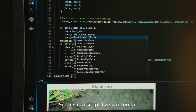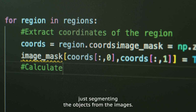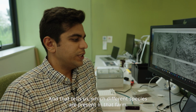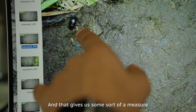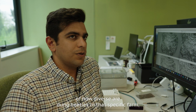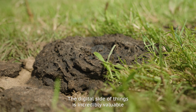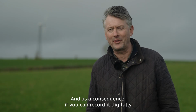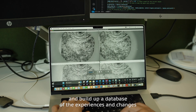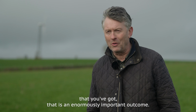This is a script I've written for segmenting the objects from the images, and that tells us which different species are present in that farm and the population of the dung beetles, and that gives us some sort of a measure of how diverse dung beetles are in that specific farm. The digital side of things is incredibly valuable because we've only got relatively short memories, and as a consequence, if you can record it digitally and build up a database of the experiences and changes that you've got, that is an enormously important outcome.